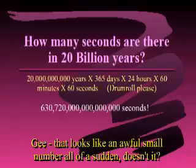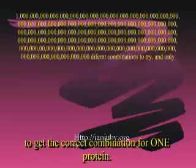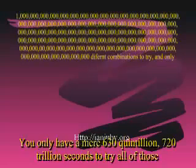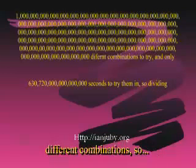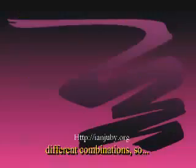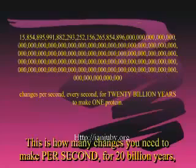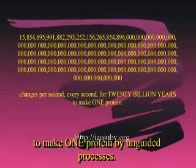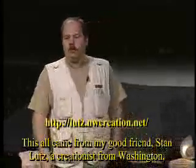All of a sudden. Let's do some math. You have this many different combinations you have to try to get the correct combination for one protein. You only have a mere 630 quintillion, 720 trillion seconds to try all of those combinations. So, dividing that into that, you get this number. Written out, this is how many changes you need to make per second for 20 billion years to make one protein by unguided processes. This all came from my good friend Stan Lutz, who's a creationist in Washington.